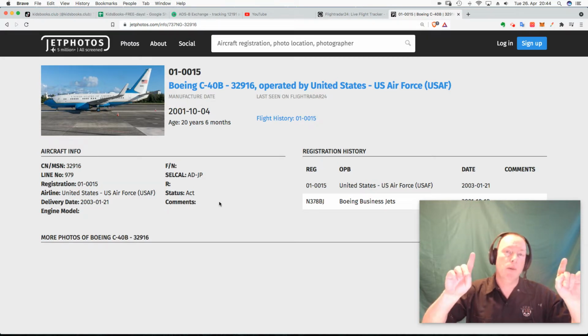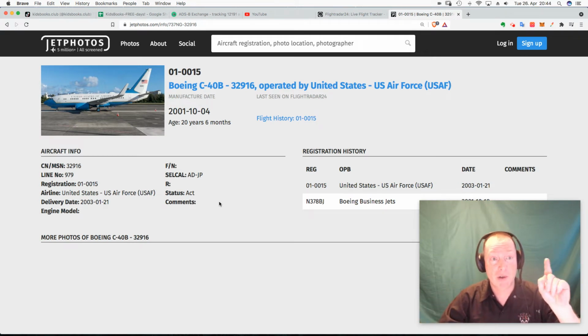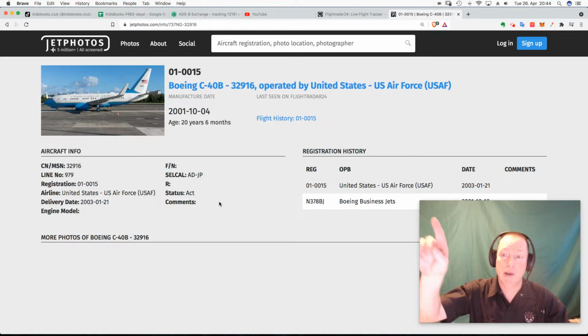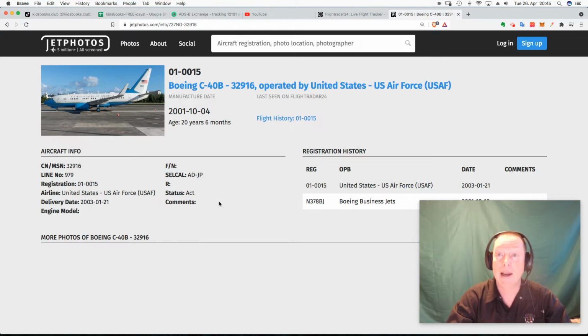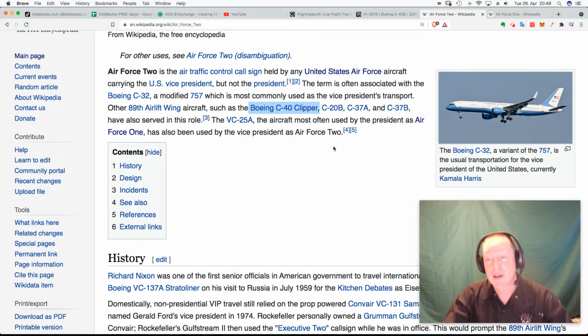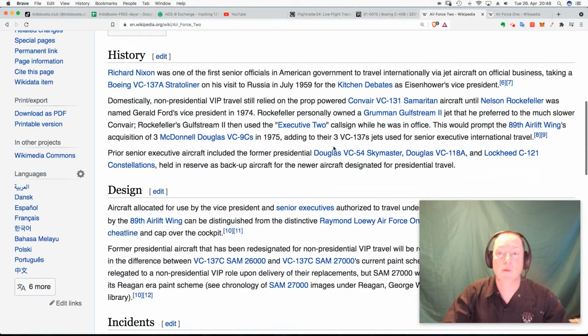Now, I want you to make a guess now. Is this Air Force One or Air Force Two? Because this jet is typically used for one of those persons. It kind of belongs to one of them. So make a guess now. Is this Air Force One or Air Force Two? And I'm going to show you in the next tab up there right now. So, boom, it's Air Force Two. As you can see, the Boeing C-40 Clipper is an Air Force Two aircraft. Remember, if the president's in it, it's automatically Air Force One.